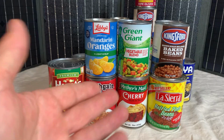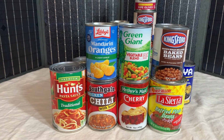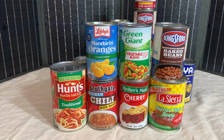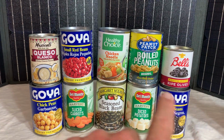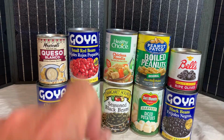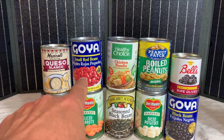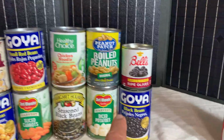I want to show you guys a couple or three honorable mentions that some of you might want to include in your 7 best list. And the honorable mentions would include these. I guess there's more than 2 or 3. Goya beans. You can make your own hummus out of those. You can make your own chili out of the red beans.